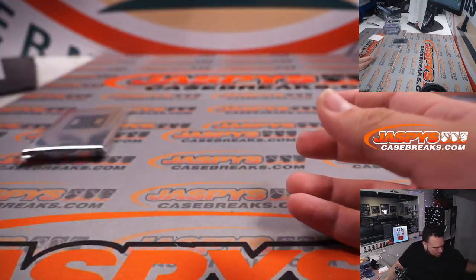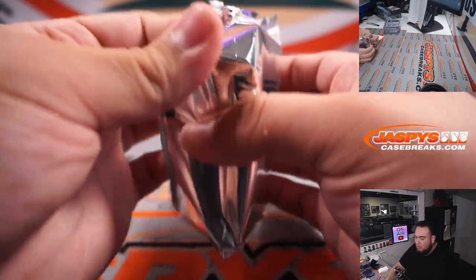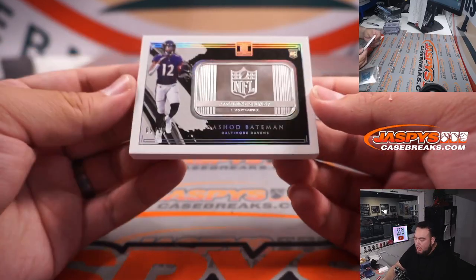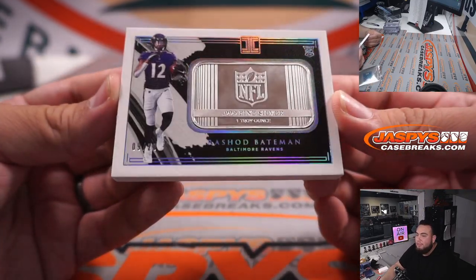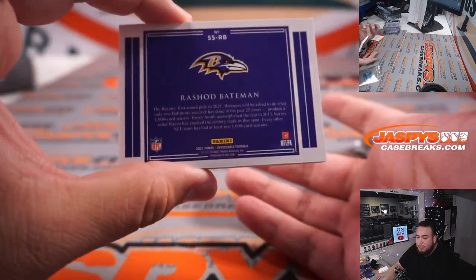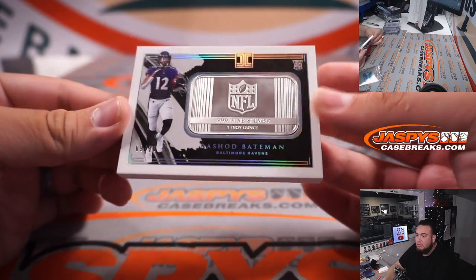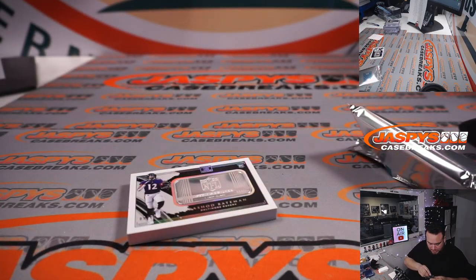Alrighty. Metal card time, guys. Good luck. And it is Rashad Bateman, 9 out of 20. That's a rookie. Troy Allen's a fine, fine silver for the Baltimore Ravens, going to Aaron Billingsley. Solid, man. This was a solid case. 101 Dan Marino and a Mac Jones.